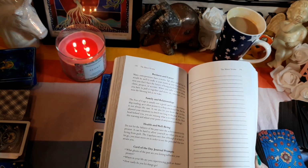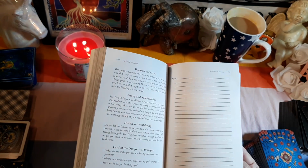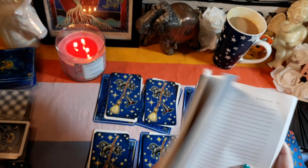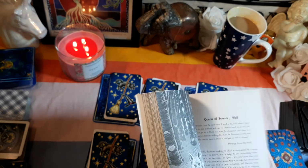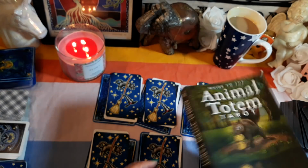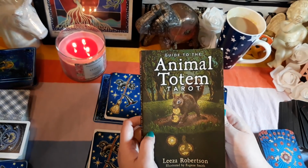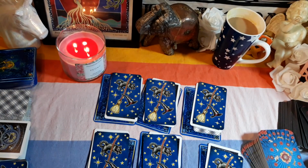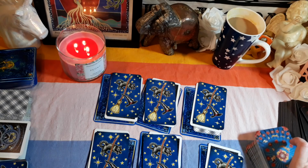And then she has 3 card of the day journal prompts as well. And a notes section, of course. If you actually use that, I feel like it would fill up pretty quickly. But I guess if you just wanted to make notes on each card, I don't know. I would probably not do that. I would probably just use a separate journal, but I highly recommend this book, especially if you love working with spirit animals, which I do.